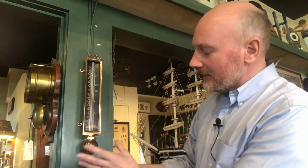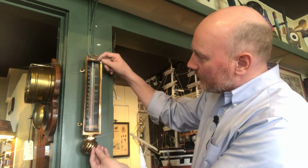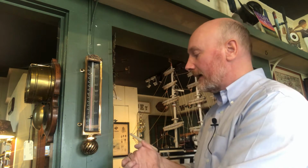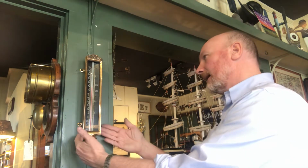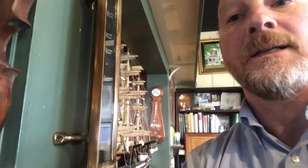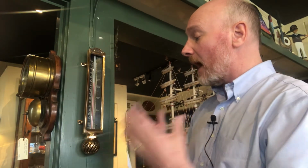But the thing that I think is just so wonderful about it is this wonderful cage around, and this is all cast. So this spirit thermometer that comes down here has a really large bulb in here. So it's protected, it's set off from the wall, and I'll see if I can move the camera a little bit so you can see what I'm talking about, how it's really set off on the wall there. So this is a wonderful antique thermometer, there we go. Wonderful antique thermometer. Not only is it a cool collectible, but it still works.